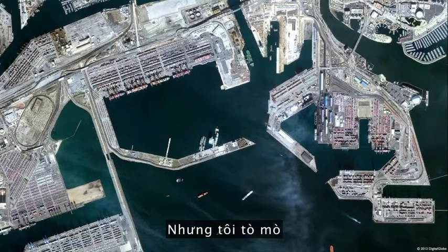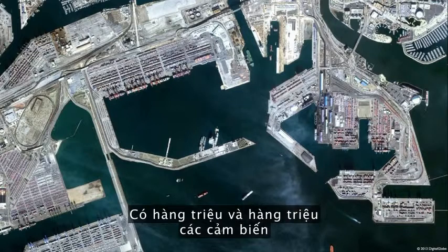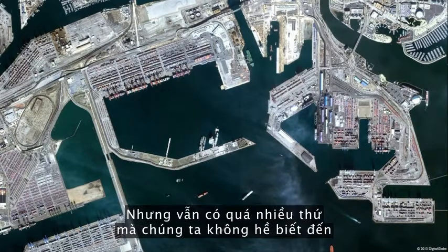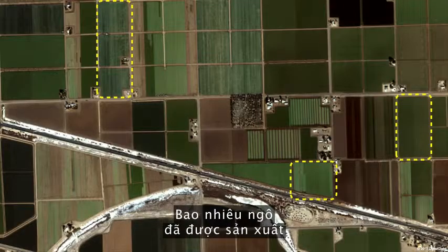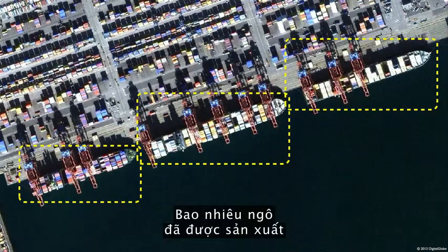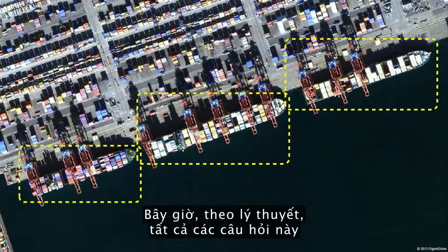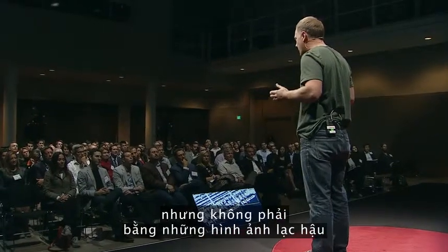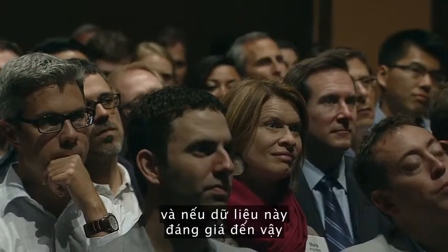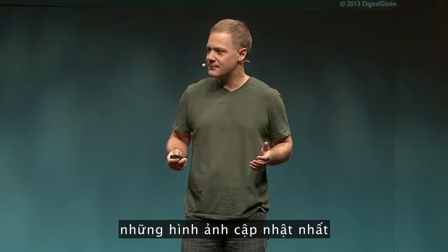But I was intrigued. I mean, satellite imagery is pretty amazing stuff. There are millions and millions of sensors surrounding us today, but there's still so much we don't know on a daily basis. How much oil is stored in all of China? How much corn is being produced? How many ships are in all of our world's ports? Now, in theory, all of these questions could be answered by imagery, but not if it's old. And if this data was so valuable, then how come I couldn't get my hands on more recent pictures?